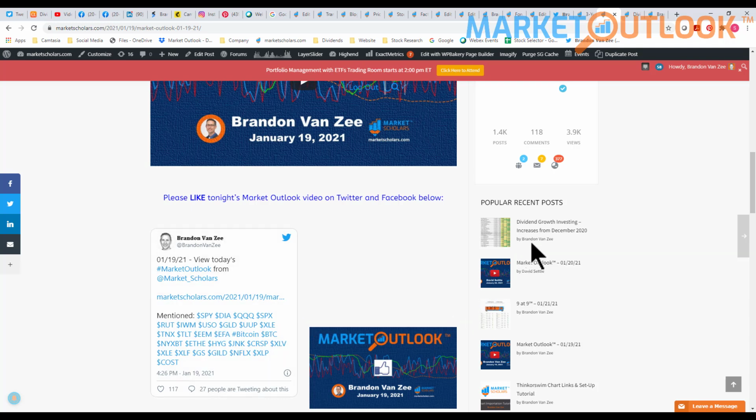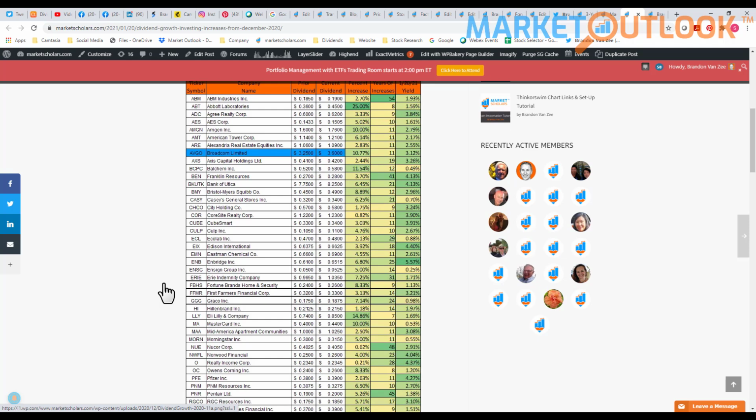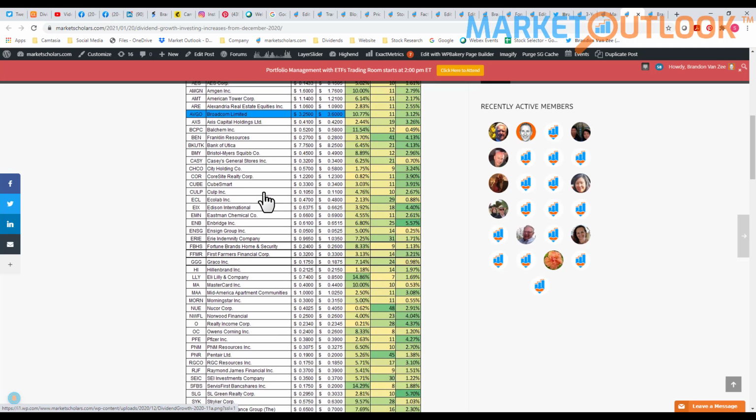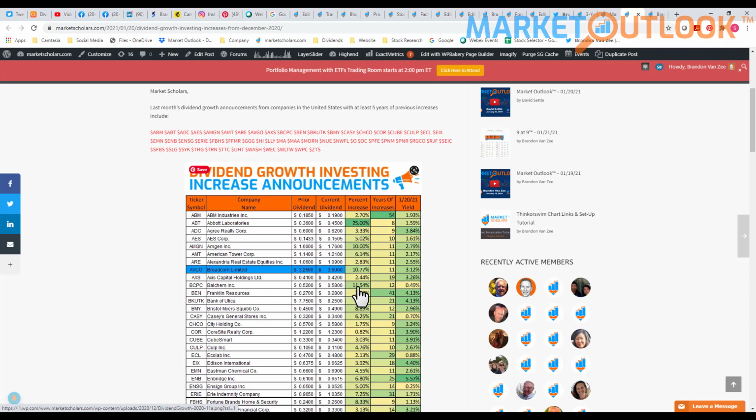Also over here, it's catching my eye that under our popular recent posts area, I did update the most recent monthly dividend increases post that I tend to do. I did pull that up already in a separate tab. That's what it looks like: a table of all the companies that raised their dividends last month and at what rates they raised them.